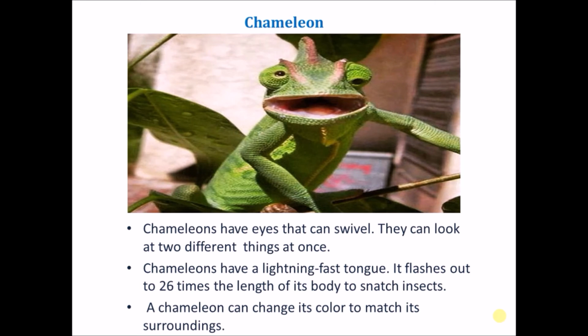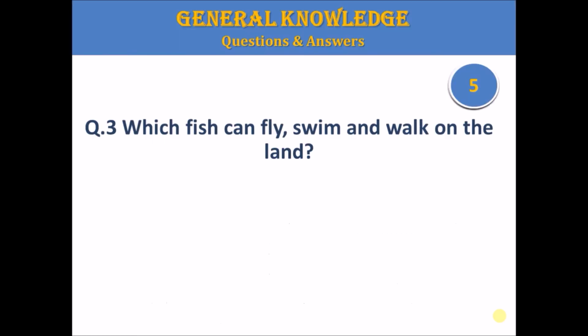Chameleons have eyes that can swivel. They look at two different things at once. Chameleons have lightning fast tongues. It flashes out 26 times the length of its body to snatch insects. A chameleon can change its color to match its surroundings.